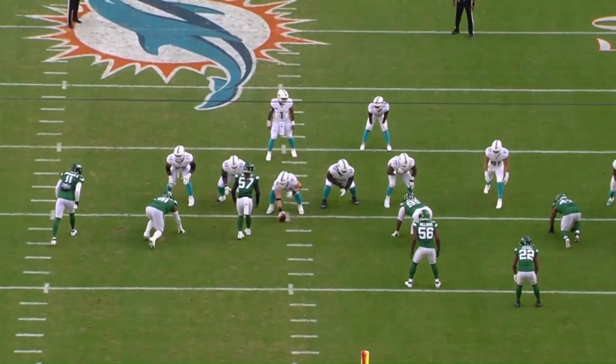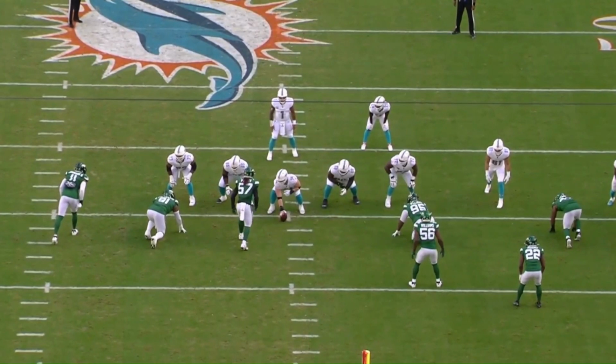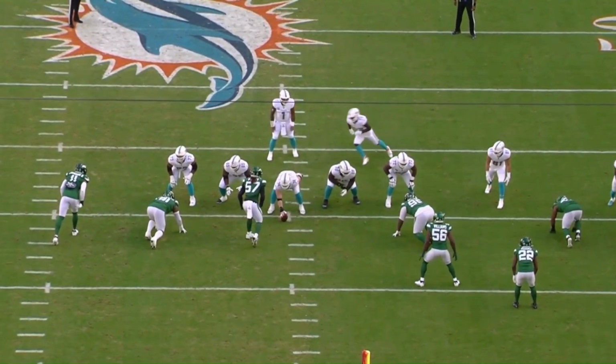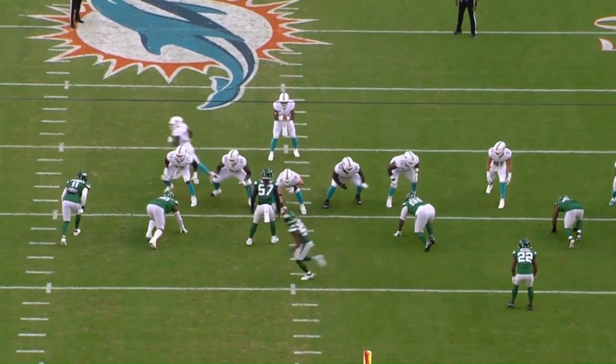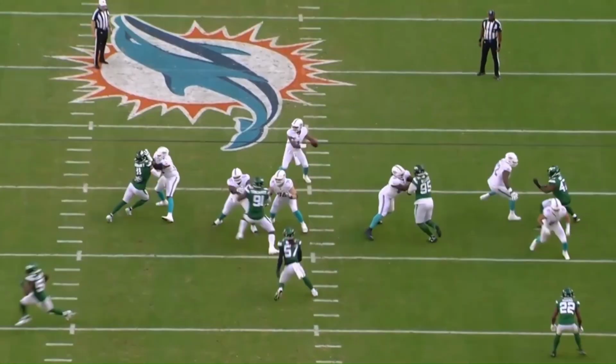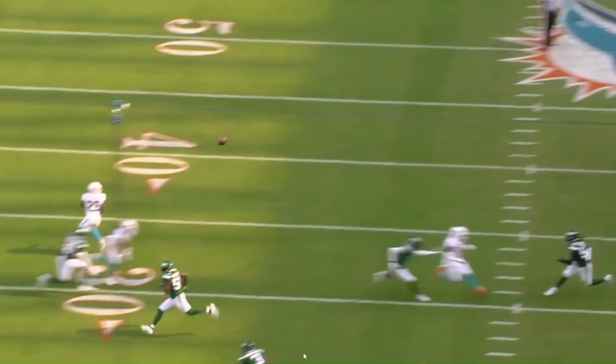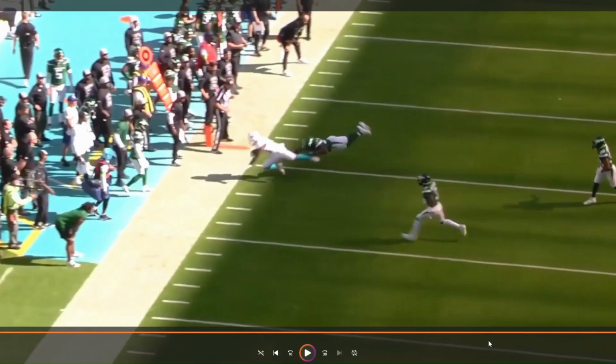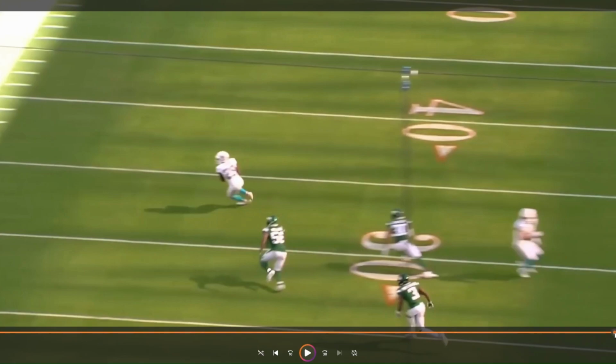It's really well blocked. There's one key element to this, and you're going to see it right away. You're going to want to overset because you cannot have the edge rusher, and we're going to bring it back.